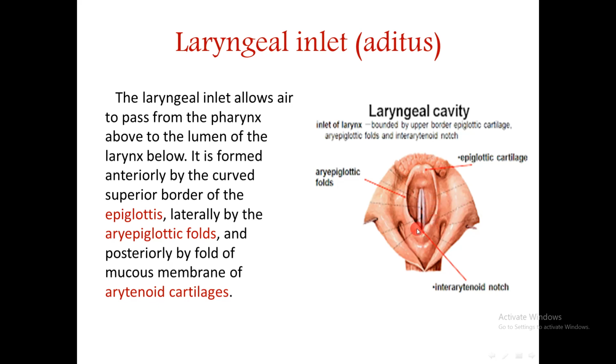And posteriorly it is formed by a fold of mucous membrane over the arytenoid cartilages. The arytenoid cartilage is paired, one on the left and one on the right, and between them is a mucous membrane. This forms the posterior border of the laryngeal inlet. Also, we have the notch here, which is called the interarytenoid notch, a small depression between the two arytenoid cartilages.